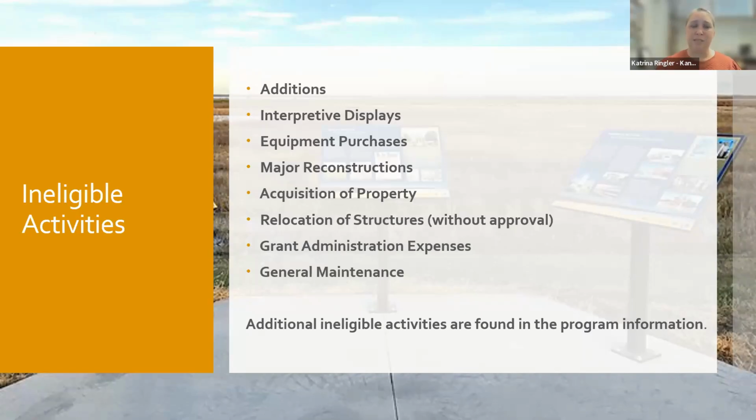Grant administration expenses are not eligible for reimbursement. And there's also a note that general maintenance expenses are not eligible, and that's really at the discretion of the grant committee. Keep in mind, there are certain things that all property owners are expected to do towards maintaining their property. And so things like cleaning the gutters or touching up paint might be seen as sort of general maintenance by the grant committee.